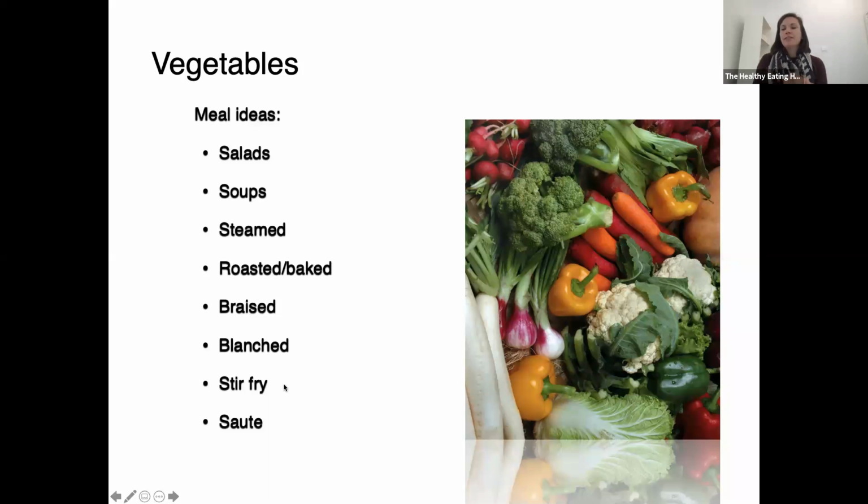Stir fry, again, relatively quick cooking at high heat to keep that crunch in your vegetable. And then saute is when we're looking to soften things down a lot more. So that's great for things like mushrooms. I'm quite a big fan of sauteing up tomatoes to make a bit of a pasta sauce. Go to town.